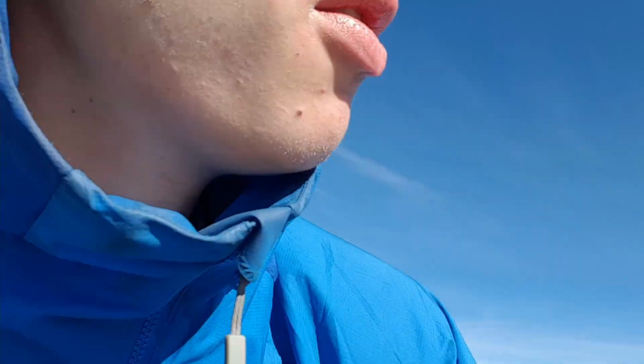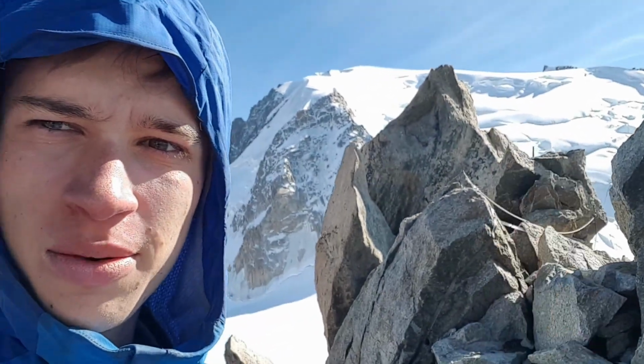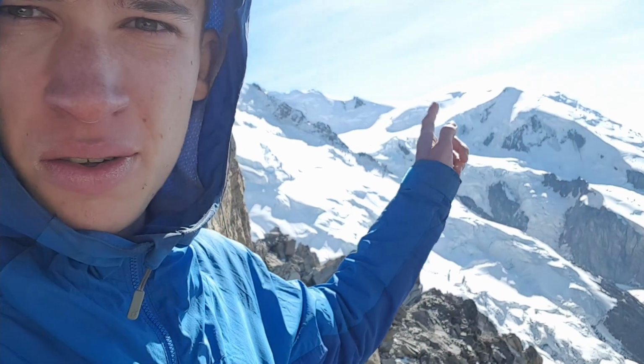Made it to the Cosmic Hut. Tomorrow we're gonna go over there. You can't see the summit of Mont Blanc, but that's the Mont Blanc du Tacul, and then in the distance, we go down towards here where the Goûter Hut is located.